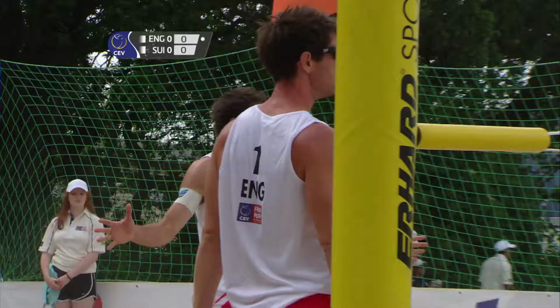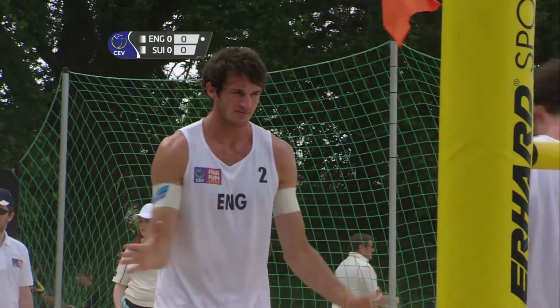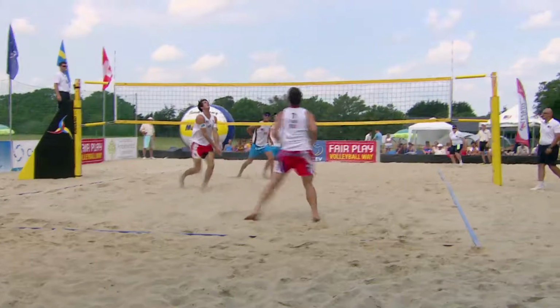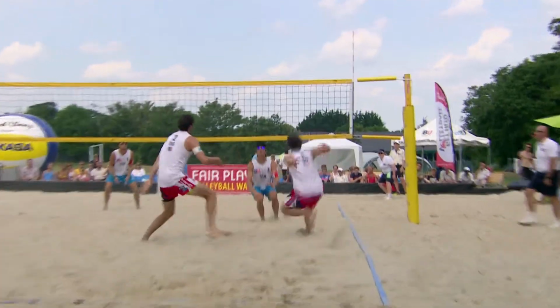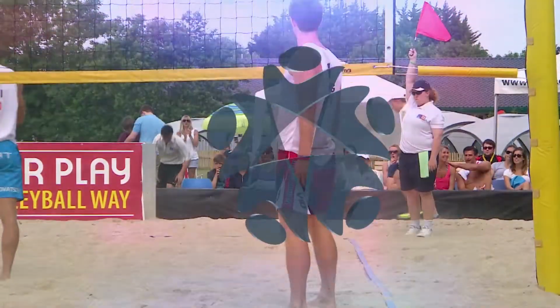Well, they start with an error. Jake Sheaf just rolling that out over the baseline. So the Swiss team #2 pairing open their account. Jonas Kissling and Mats Kovac. They've got a World Tour top 10 finish. That was in Durban, South Africa at the end of last season.